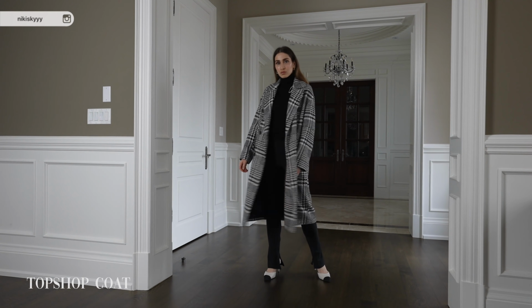So sometimes I justify purchasing certain pieces from high street brands just based on wearability. So if it's something that I know I'll have in my wardrobe for years and years and I'll be able to get a lot of wear out of it, that's when I make the decision whether or not to go ahead with the purchase or not.